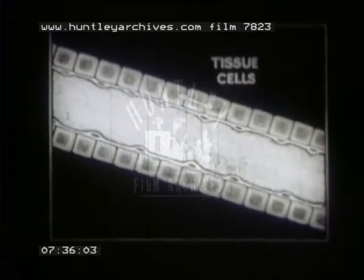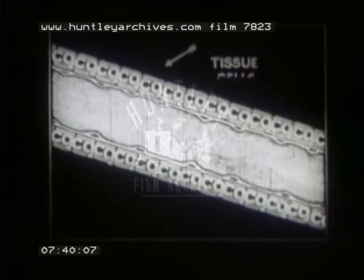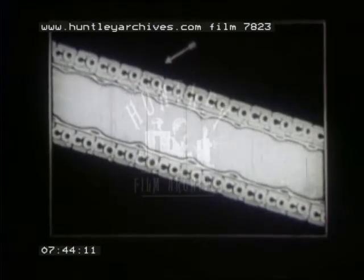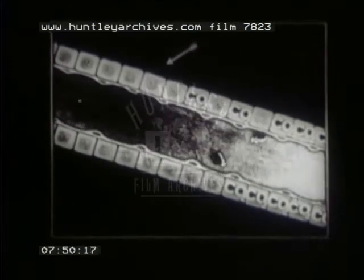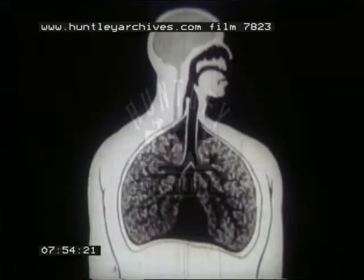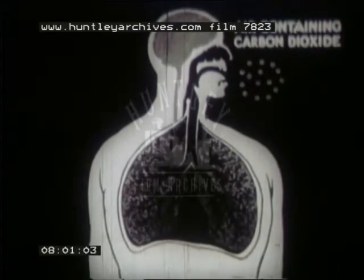When the tissues of the body use oxygen in burning foodstuffs, carbon dioxide is made. The plasma picks up this carbon dioxide from the tissue cells and carries it back to the lungs, where it is breathed out. Now, do you see? That is the carbon dioxide supposed to be coming out.